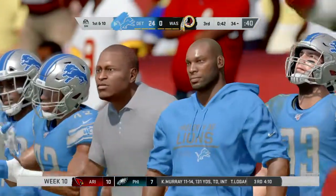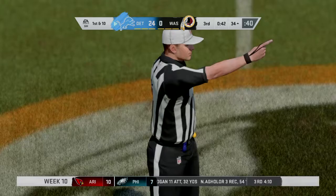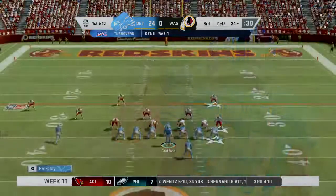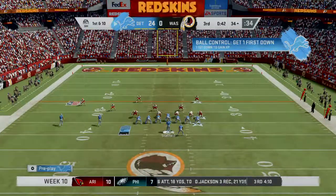So that flag will cost him 15. And it doesn't matter anymore how you get the face mask. Any part of it, that's going to be 15 yards. And now it's first and 10. A big mistake, especially when you factor in the personal foul yardage.